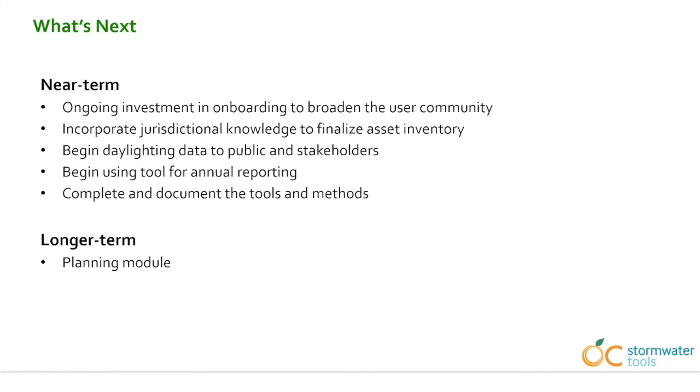Long term, we're looking at developing a planning module. We currently have a lot of good information on how things are working with our existing inventory. So we'd like to develop a way to test out some theoretical or hypothetical BMPs and see what that might do for our water quality.